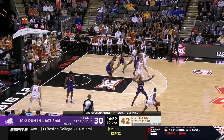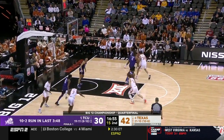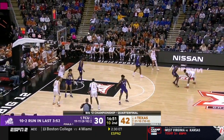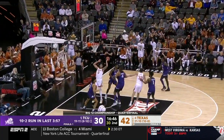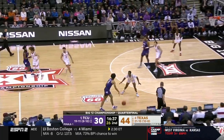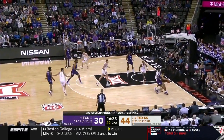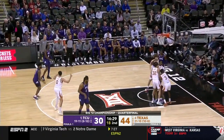So a 10-2 run has cut this 18-point halftime lead to just 12 now for the Longhorns. Ramey, pull up. Courtney Ramey in double digits with 10. What a job by Ramey.